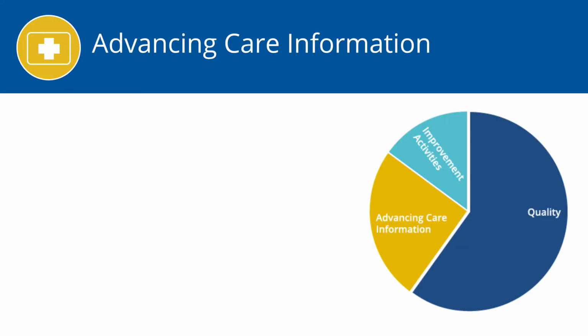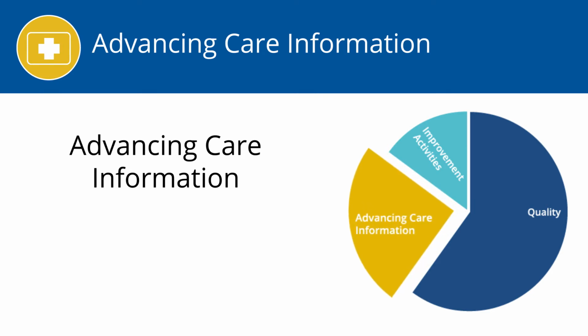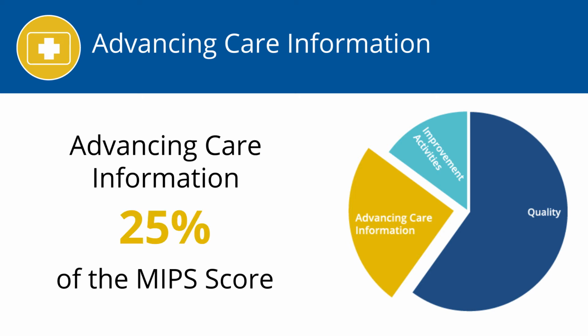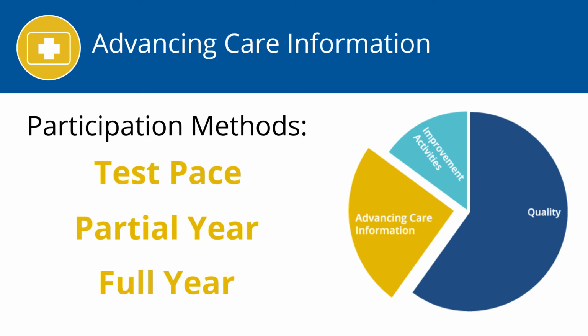The third MIPS Quality Payment Program category is the Advancing Care Information category. The Advancing Care Information category replaces the Medicare Electronic Health Record Program, also known as Meaningful Use, and will make up 25% of the MIPS score. Determine which participation method for MIPS you wish to use in 2017. Test pace, partial year, or full year participation, and then complete the requirements associated with that participation method.